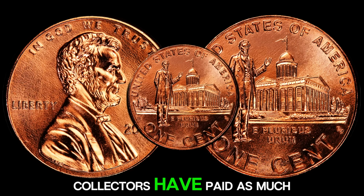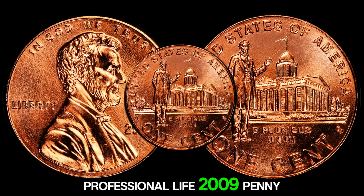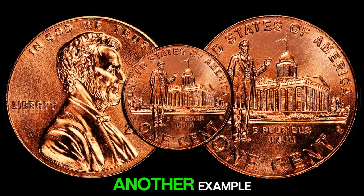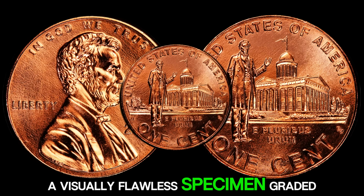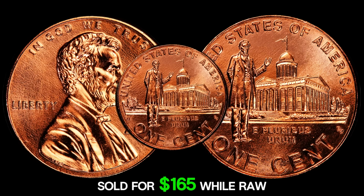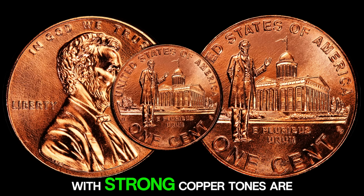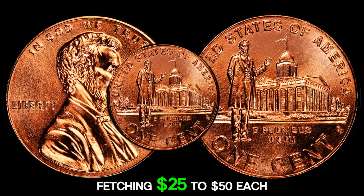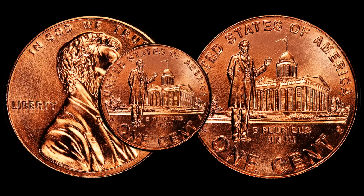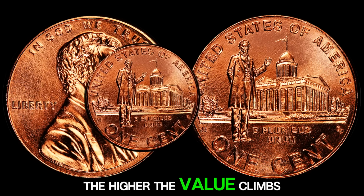Recently, collectors have paid as much as $275 for a single Professional Life 2009 penny in top-grade red copper luster with no mint mark. Another example, a visually flawless specimen graded MS67 by PCGS, sold for $165, while raw, ungraded coins in near-perfect condition with strong copper tones are fetching $25 to $50 each on major auction sites and collector forums. The more intense the copper color and the fewer contact marks, the higher the value climbs.